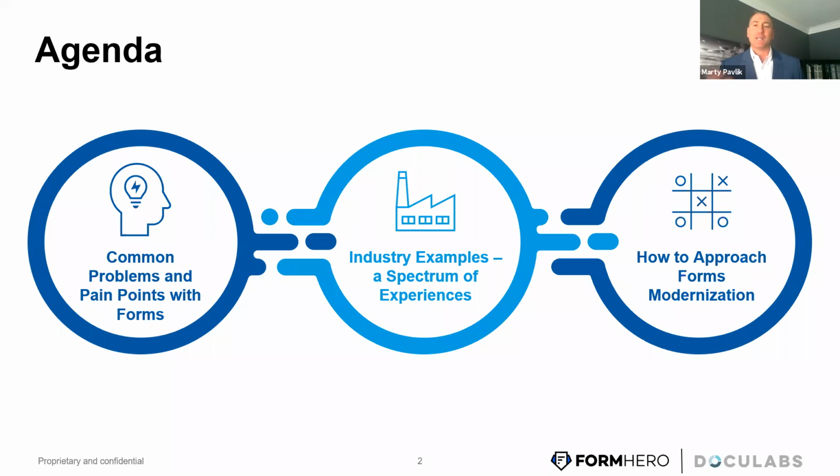But with that said, we have a jam-packed agenda for you today. We're going to start by covering the common problems and pain points of forms. We're going to go through some industry examples. And finally, we'll end the webinar with how to approach forms modernization. So with that said, why don't we go ahead and get started and move on to the next slide.